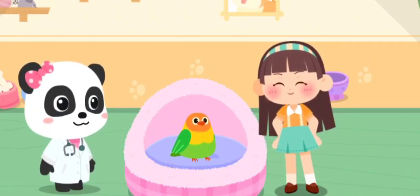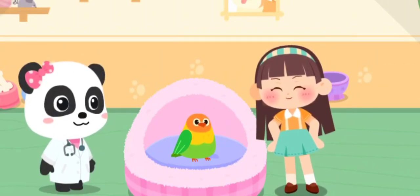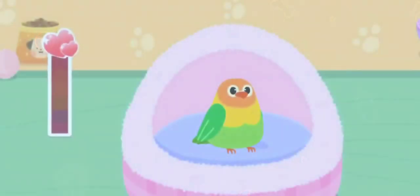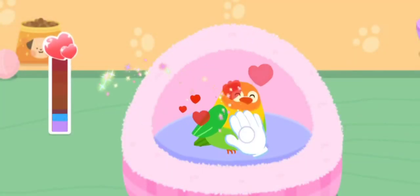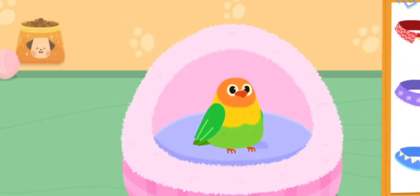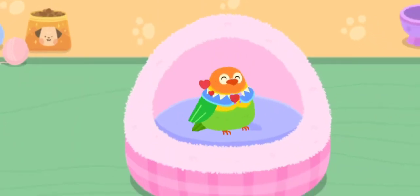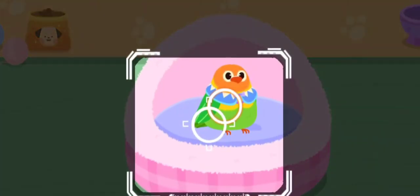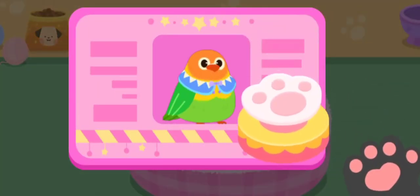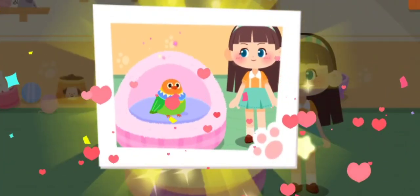Hi. It's so adorable, and I really like it! I've decided to adopt it. Is it okay? Of course! Let's get familiar with it! Pet it and it'll be happy. It seems to be fond of you. Choose a delicate gift for it. Aim at this little animal and take a picture of it. Congratulations! You have become its owner. Please take good care of it.